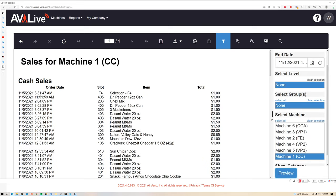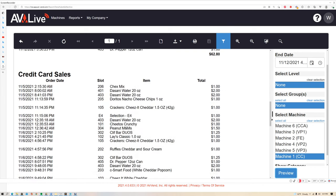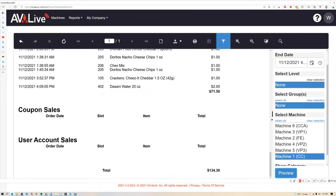What's up, guys? This is Will, and we're going to do a quick overview of sales for each machine at each location for the last week. So this is our first machine. It's located at the hotel, and for cash sales for the past week, it did $62.80, and credit card sales, it did $71.50 for a total of $134.30.